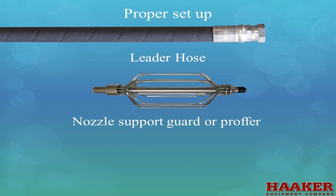Nozzle support is a length of pipe that goes between the leader and the nozzle. The main purpose is so the nozzle does not make a U-turn in the pipe or go where we don't want it to go. The second reason is to center the nozzle in the pipe for more even cleaning and so the nozzle doesn't wear on the bottom of the pipe.